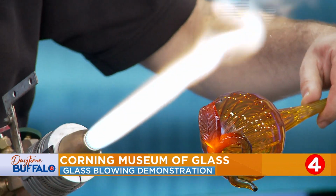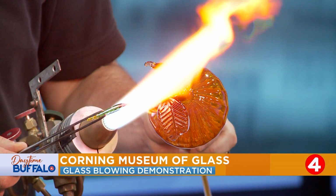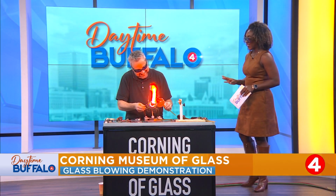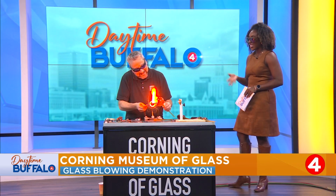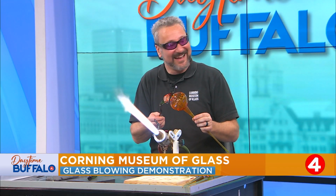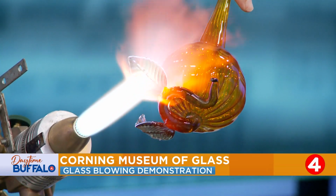So just getting a couple of leaves on here to add to the decor of the pumpkin. I'm quite literally blown away. I know why you named the Netflix special that, because this is so amazing. You don't see glass doing this, right? Most folks do not. This is everyday life for me, but I realize that's not the case for most.